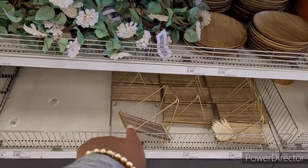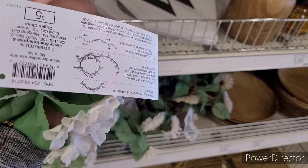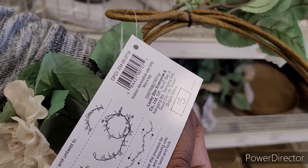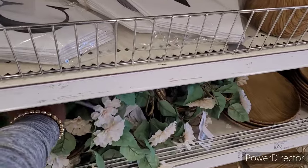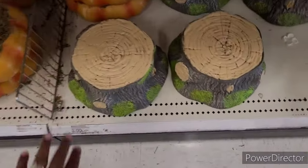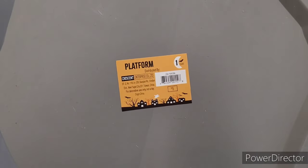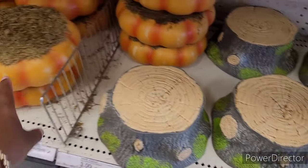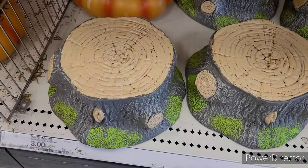Some little wreaths. There goes some little shelves. Or I call them wreaths. Let's see what's the actual name of them. Yeah, it's a wreath. Garland wreath. All right, there's a wine holder. These look to be new. Platforms is what they call them. And they're $5. So they have a tree stump, and then they have like the little pumpkin maybe right here. Those are neat.